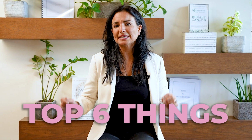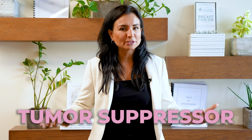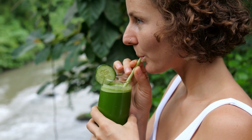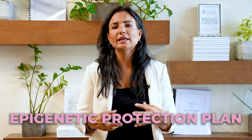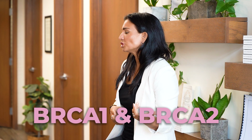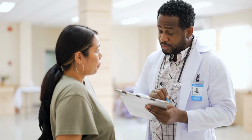Let's go through the top 6 things that I would do if I knew that I had the BRCA1, BRCA2 tumor suppressor mutations and I wanted to live the longest and healthiest life. The first thing that I would do is have my epigenetics checked. So looking at my genetic profile, understanding which diet I should be on, how my body detoxes, how it deals with stress, which area of my health do I need to focus on. Based on those results, I would apply an epigenetic protection plan, because even though you have those genes, it does not mean that they're actually being expressed. Someone could have a BRCA1, BRCA2 genetic profile and never develop cancer in their lifetime.